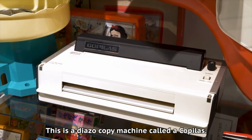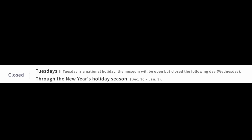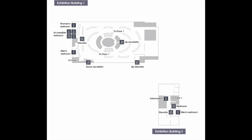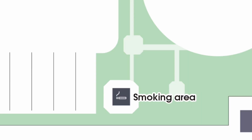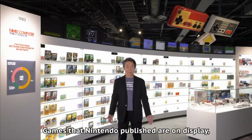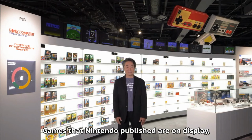Tuesday is a national thing, but oh yeah, they have national holidays and then some. Oh, they have a map. They have a map with all the stuff they have inside the building. So yeah, there's a smoking area, which is far away from the museum, but okay. So anyways, there are some rules, but who cares about that? So anyways, that's pretty much it.